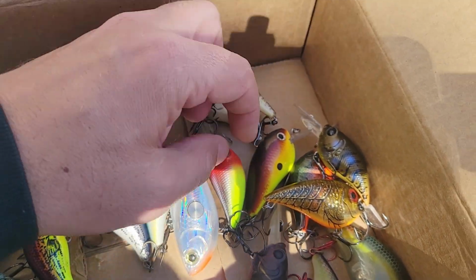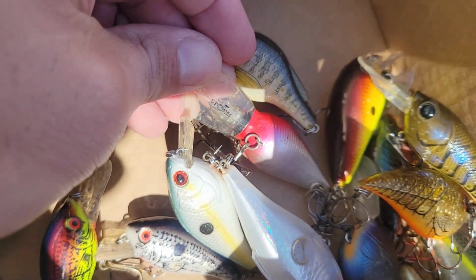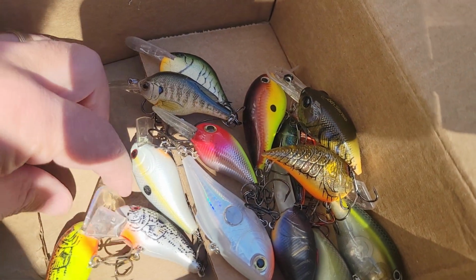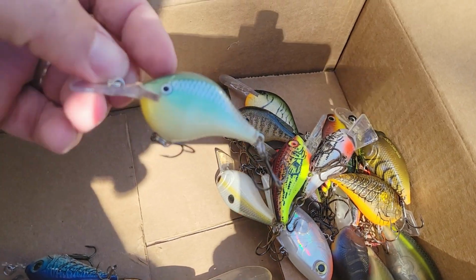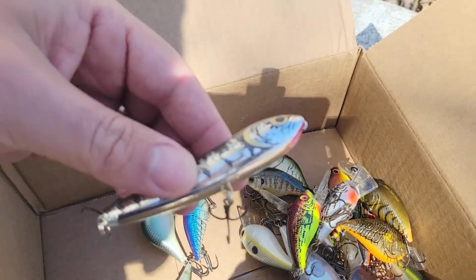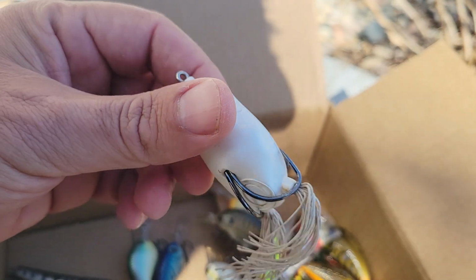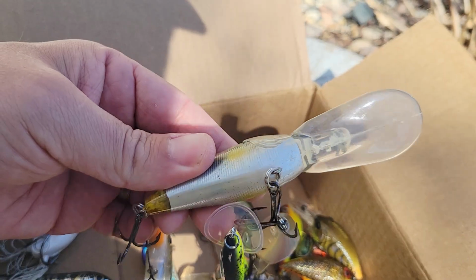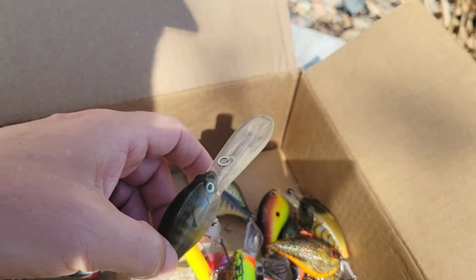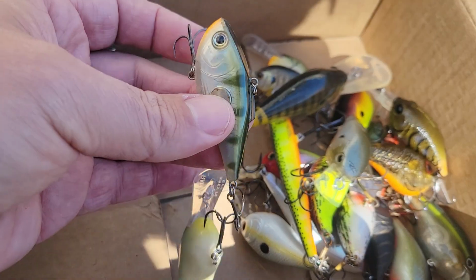A Live Target. We got a Wiggle Wart here. New one says Storm on the bottom of it. Clack and Wrap. Those are hard to find. People like those. A Rick Clunn square bill. Another square bill Mann's. Some more Mann's. DT. That's probably gonna end up in my box. Those are good fishers. Not sure what this walking bait style is here. Little mini bronze eye. It's a deeper plug. Kind of reminds me of Evolve Soul 5, but I'm not sure. Smaller Clack and Wrap. Probably a future Whatnot.